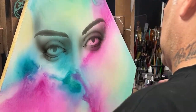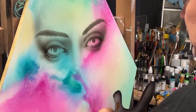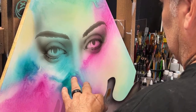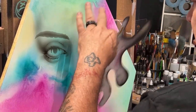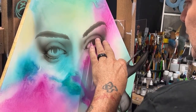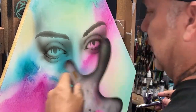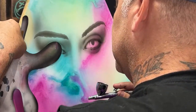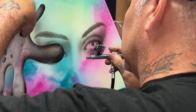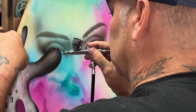Would you consider doing a portrait on a big alcohol ink background? I mean, it's nice and smooth, and it has a good tooth to it. Sometimes if something's too smooth, the paint will stay wet, or it's called spidering, where if you get too close to it, it's super smooth. So, this is decent. I don't mind it at all. I think I have a 24 by 36 over there that's been just staring at me.